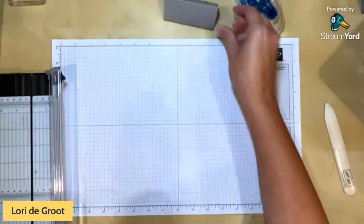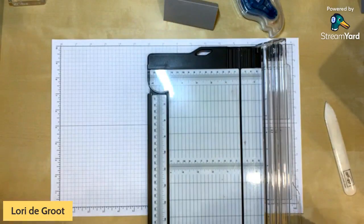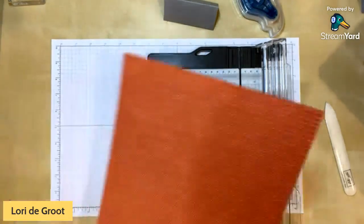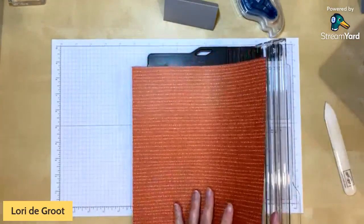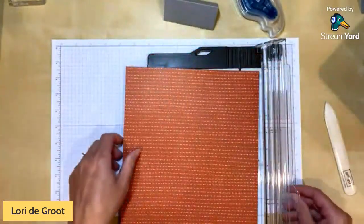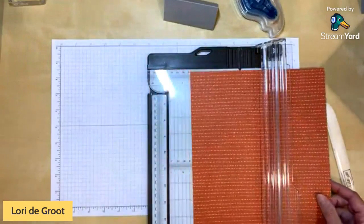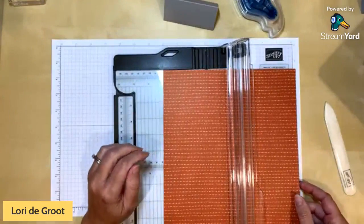And so now we need to decorate it, right? So grab your favorite fall designer series paper. And so, of course, the Rustic Harvest DSP is so lovely. And there's lots of great options. There's leaves and pumpkins and gourds. I'm just going to use this orange Cajun Craze DSP as my background.